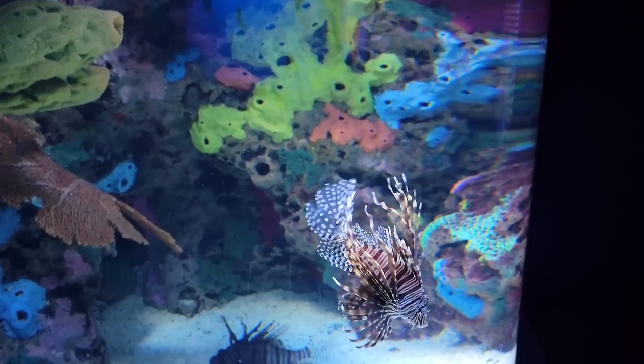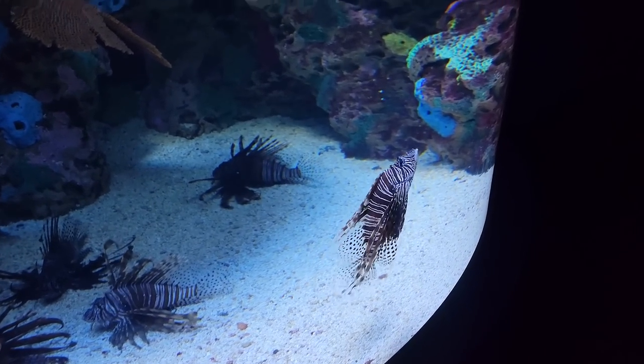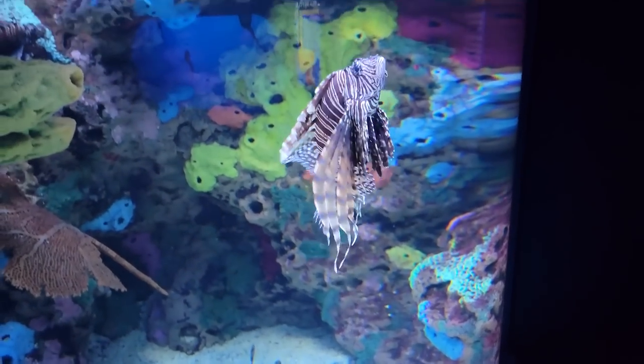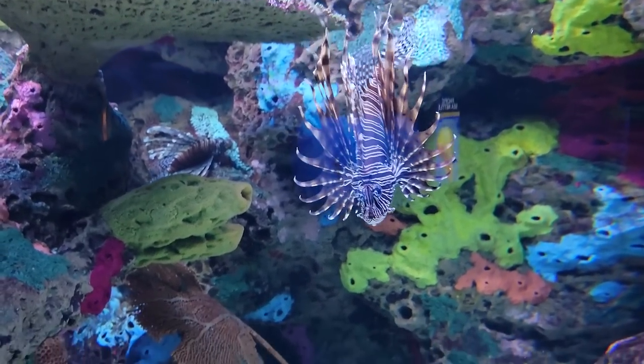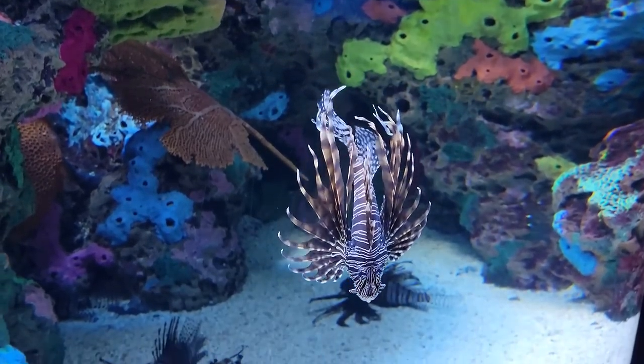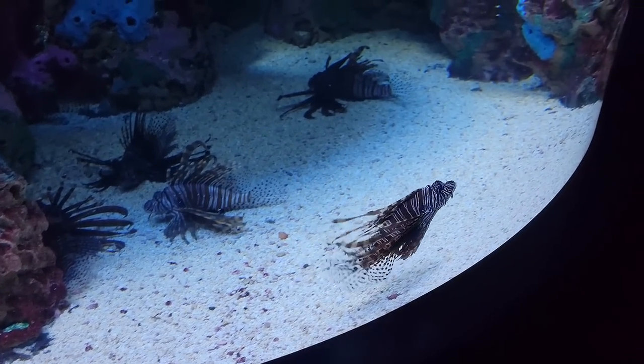So this guy is called a lionfish. And I heard they're an invasive species down in Florida, and they like folks to try to capture them. Somebody says they're good eating. Yeah, yeah.